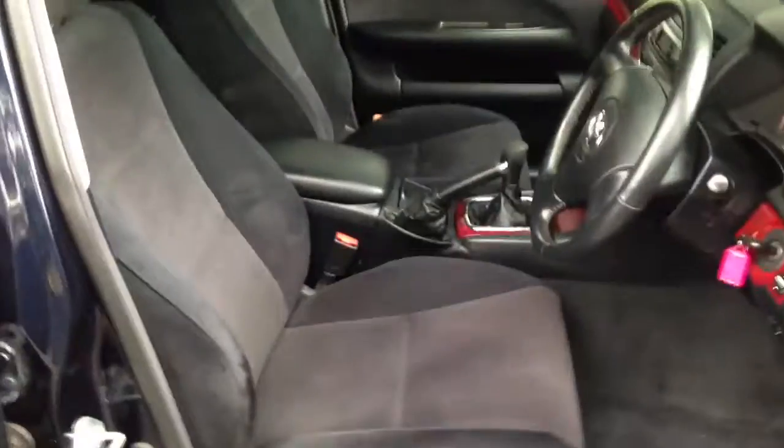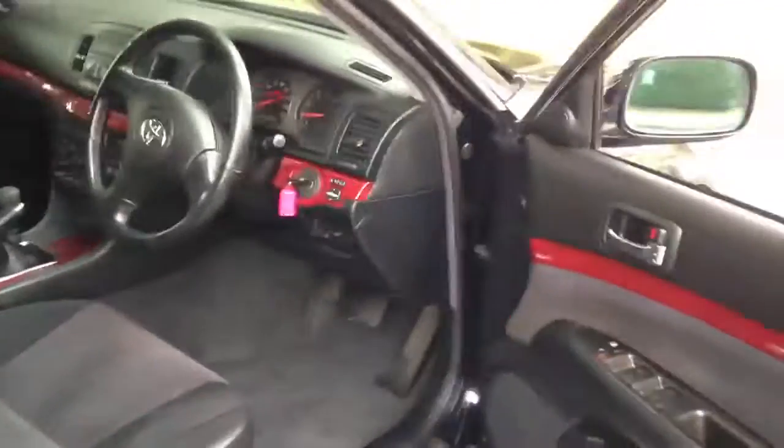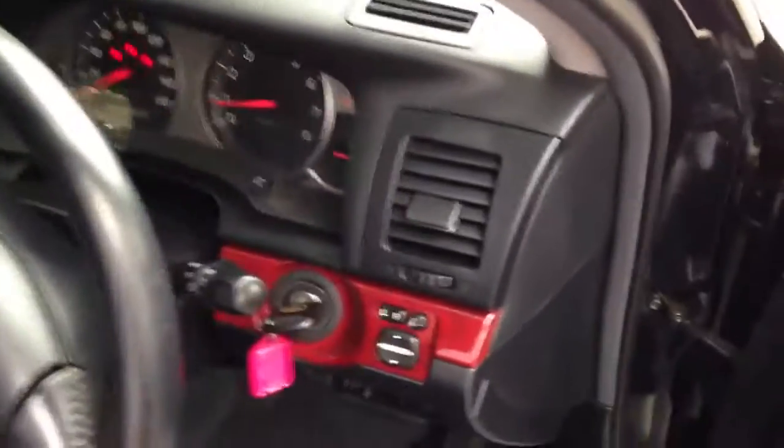This is a lot nicer than in your standard Mark II. A lot nicer than a Chaser. Most people that know JDM cars are familiar with the Chaser. This has got the same prodigious power plant in a more compact body. A little bit lighter. Have a listen to this thing.